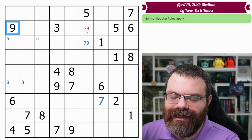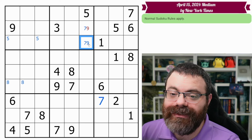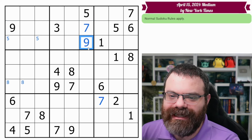So we would be able to actually convert this to center marks as a 7, 9 pair. Again, we're ignoring that this 9 is here. What we use center marks for is saying this cell can only be those values. We have reduced this specific cell down to those values. Now, of course, this 9 has suddenly appeared, and we can actually resolve it. This is the 7, this is the 9.